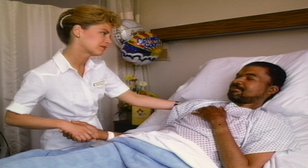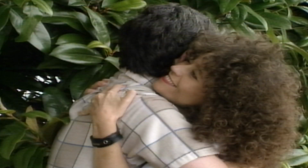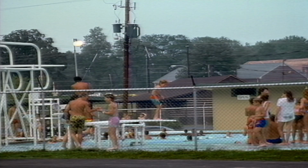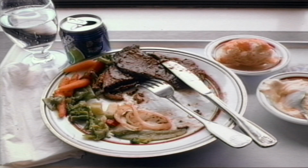You can't get the AIDS virus from casual contact. You can't get the AIDS virus by hugging, holding, or touching. The virus is not transmitted by mosquitoes or other insects or through the air. The AIDS virus is not spread in swimming pools or by sharing eating utensils, food, or work equipment.